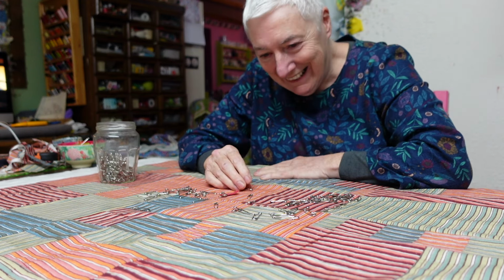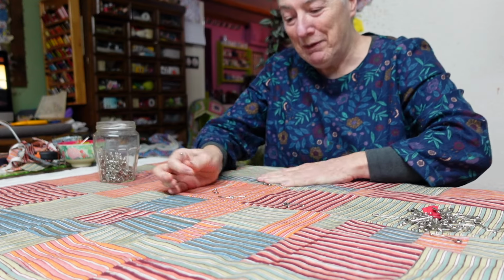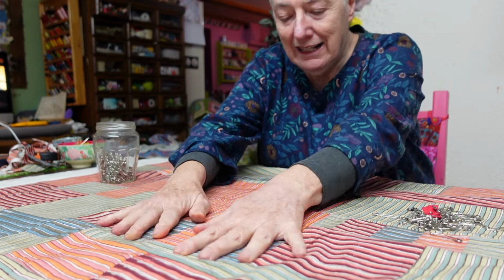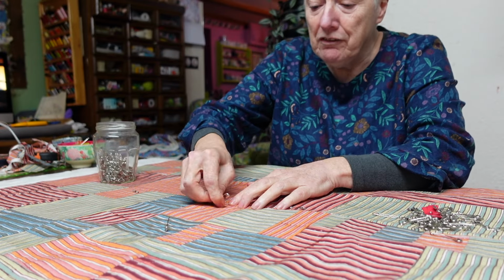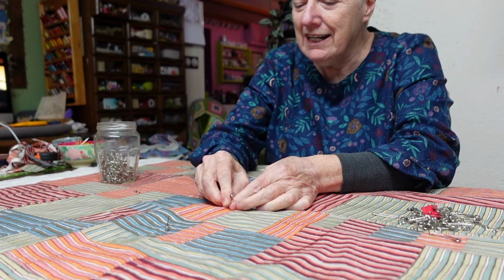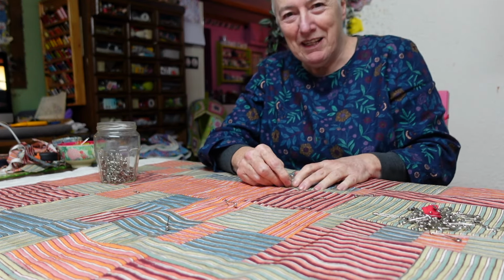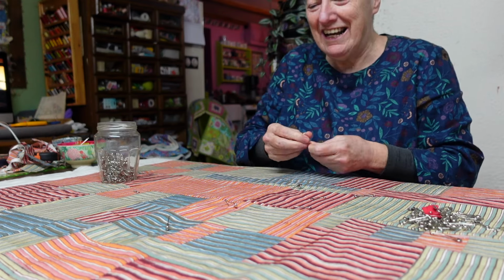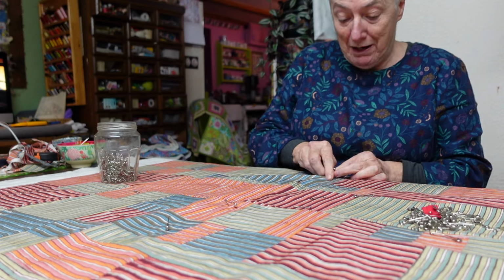So I don't know, I'm a glutton for punishment, but this has come brilliantly. It's come together really well. I like it a lot, and there's going to be enough left over for a very scrappy binding, and I've got an idea that it might be a bit of a picnic blanket, something that you can just chuck on the ground in the garden and yeah, something like that.